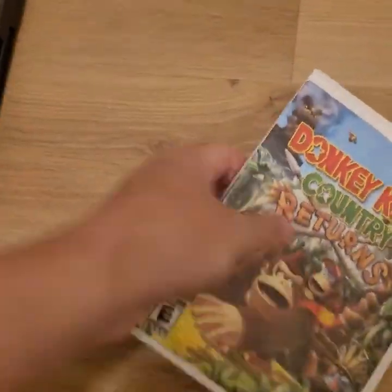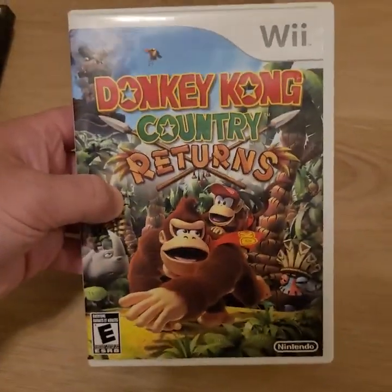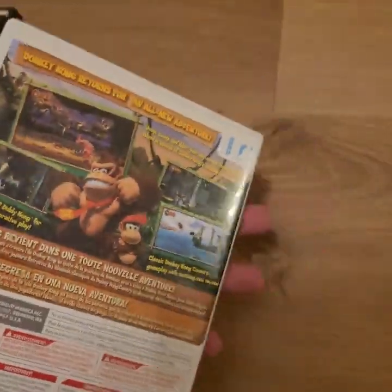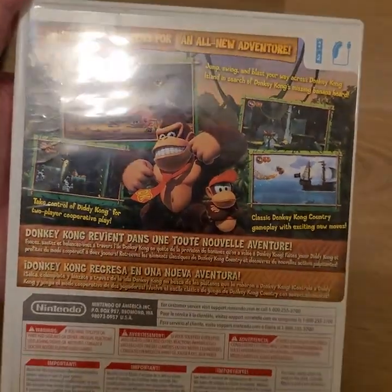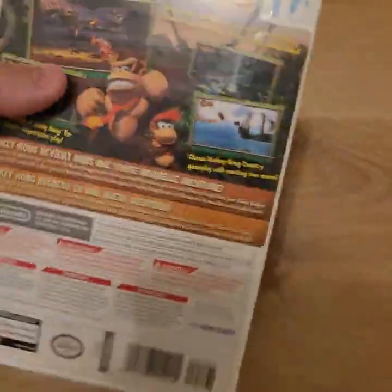For the Nintendo Wii, I got Donkey Kong Country Returns. I actually did want to get the 3DS version of it, but I saw the Wii one, it was cheap, so I figured why not. I've been in like a Donkey Kong phase lately, so I've been playing a lot of them, especially the one for the Super Nintendo, Donkey Kong Country. So this is actually a pretty good pickup.